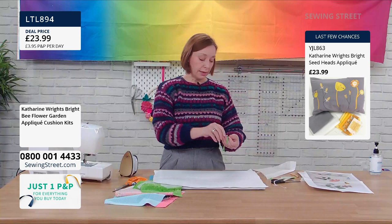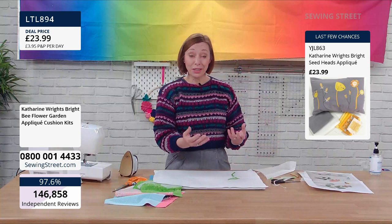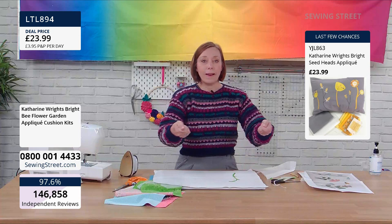If you do it on your ironing board, you don't want to iron them on until you've got them all down, in case something's not quite right and you want to move it. But if you've done it on your ironing board, you haven't got to do that balancing act across to it.